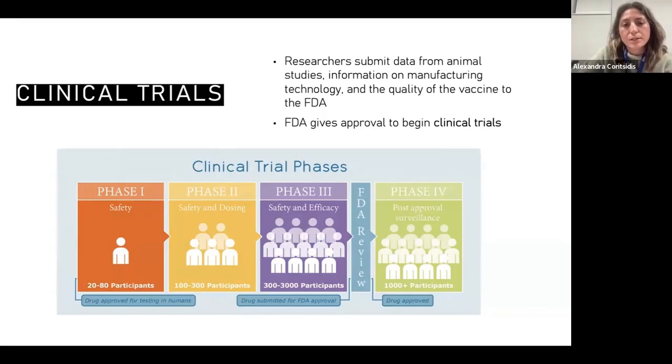So the FDA looks at all of this data and weighs the safety, any side effects that were noted, and the efficacy of the vaccine, if it really works and helps a significant portion of the individuals who got it, and will approve or deny the vaccine from moving forward into the general population. If the FDA gives their approval, then it moves on to phase 4.